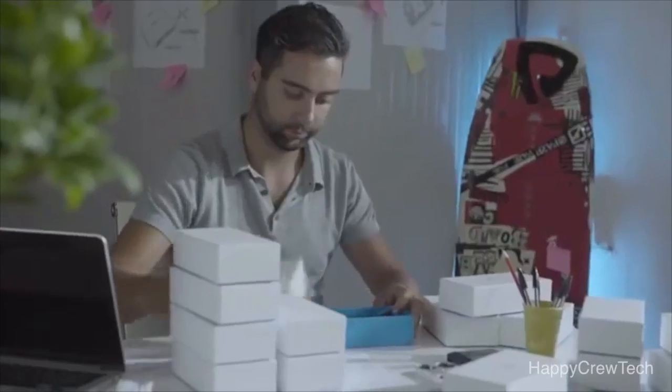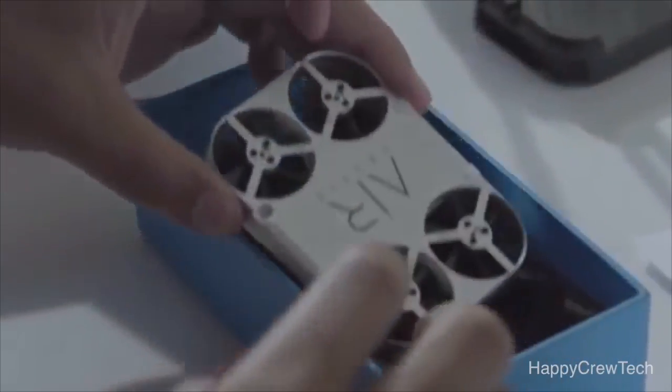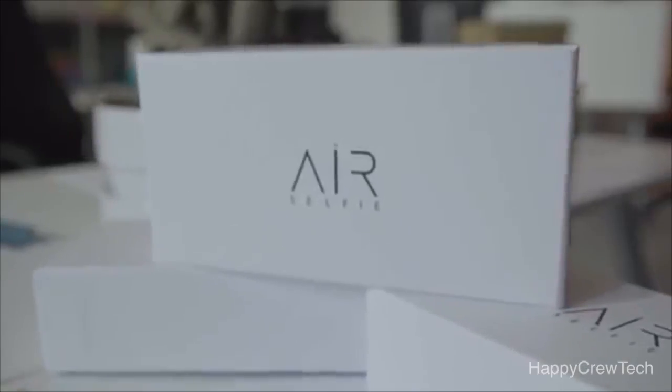Ready for the revolution? Air Selfie is on Kickstarter. Help us to get it into production. Become an Air Selfie ambassador by pre-ordering now.